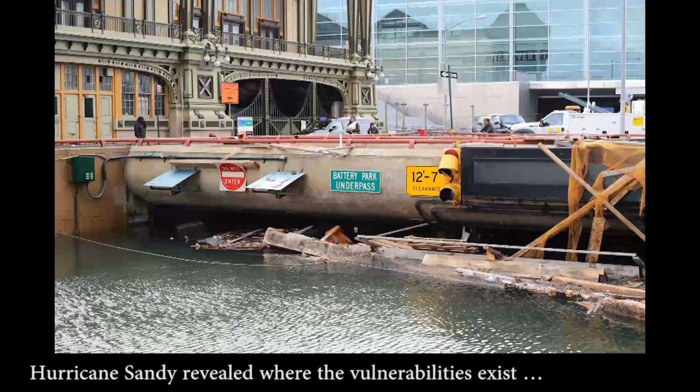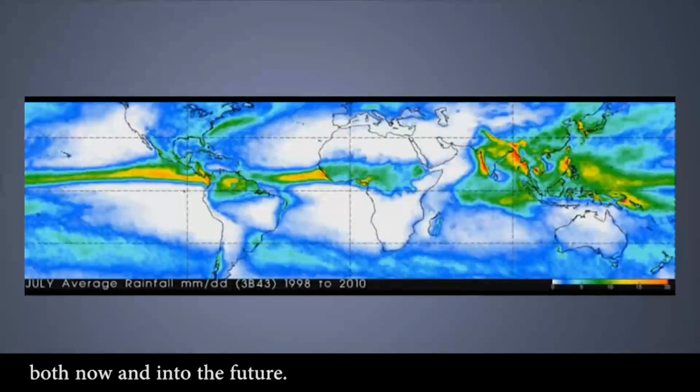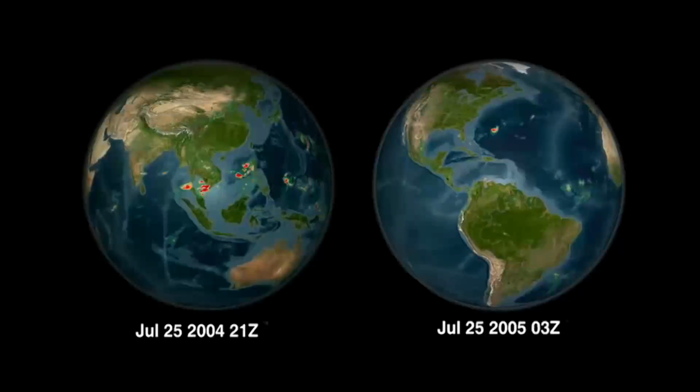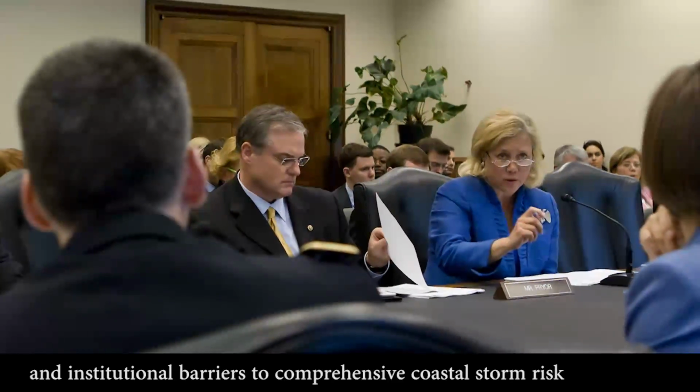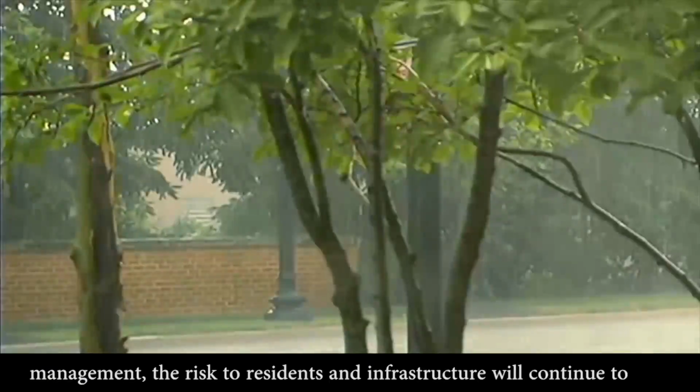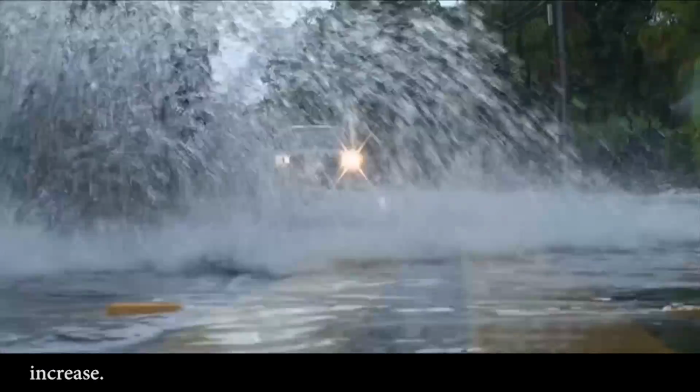Hurricane Sandy revealed where the vulnerabilities exist, both now and into the future. With projected population increases, climate change, and institutional barriers to comprehensive coastal storm risk management, the risk to residents and infrastructure will continue to increase.